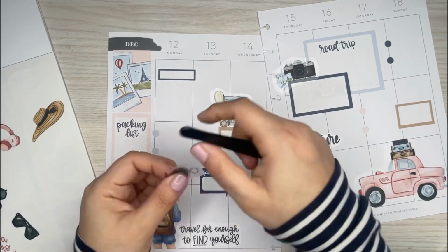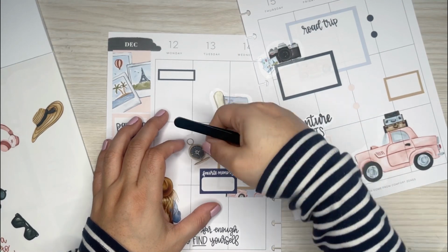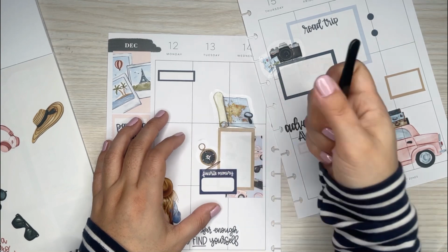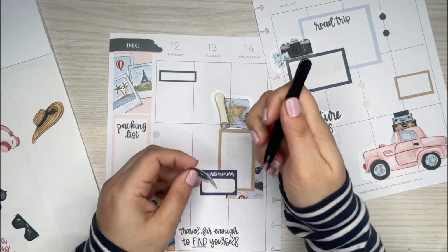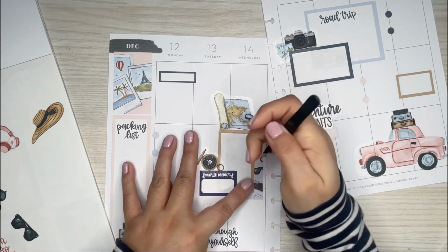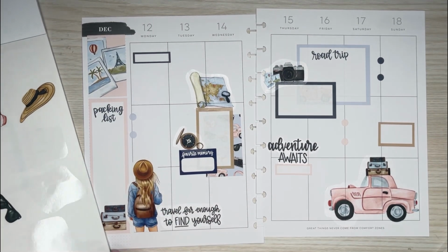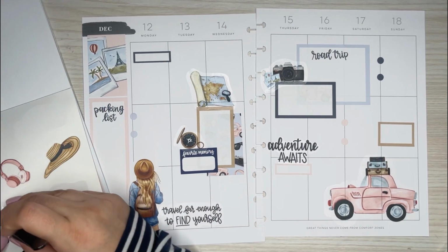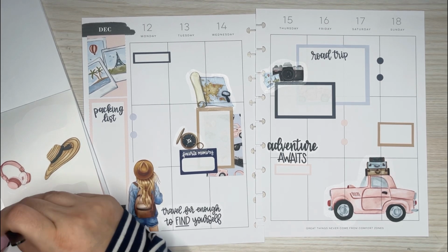Let's see, how do I wanna, no, this way. I don't know which way it should go. I'm just gonna put it how it looks best, I guess. Maybe like that. Okay, so I got a compass there. And let's see how these sunglasses will look, because it won't take up too much space.